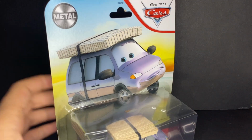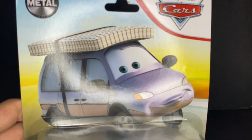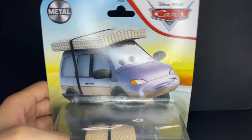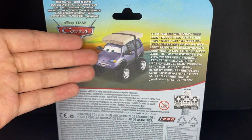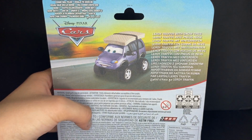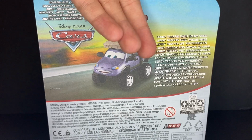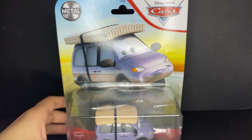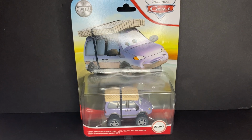But yeah, you can see he's on the cool kind of yellow desert horizon background. He's got the nice little artwork there, nice little diecast in there as well. On the backside, you got just a nice look at Leroy Traffik with a bunch of other languages, so that's awesome as well. This may be international packaging. I am nowhere close to being sure, but yeah. Anyways, I'll be right back with Leroy Traffik with snow tires outside of the packaging.